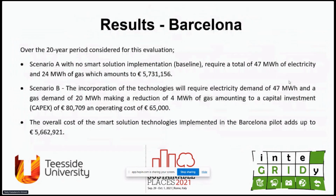In terms of the results, as I've mentioned, we've taken a lot of inputs from other work packages, and the plan was to carry out the analysis for a 20-year period. All the analysis was conducted from the year 2019, projected up to 2029. So in the first case, scenario A, with no smart solution implementation for the Barcelona pilot, what we found was that there's a requirement of a total of 47 megawatt hours of electricity, as well as 24 megawatt hours of gas, which amounts to a little less than 6 million euros.